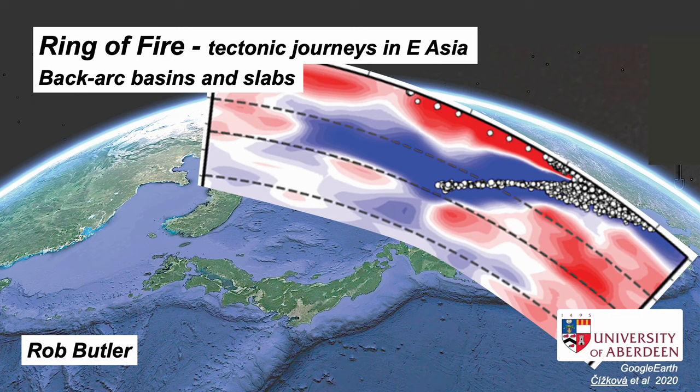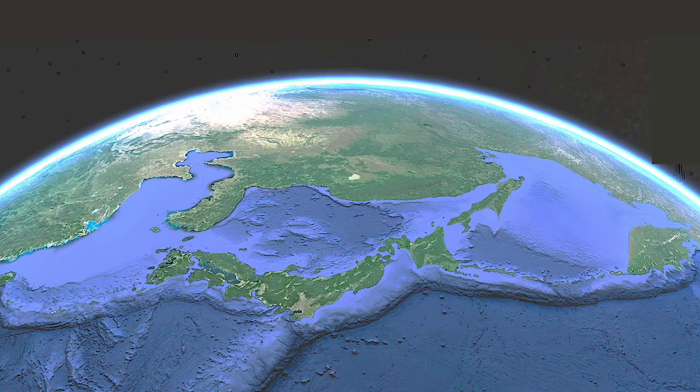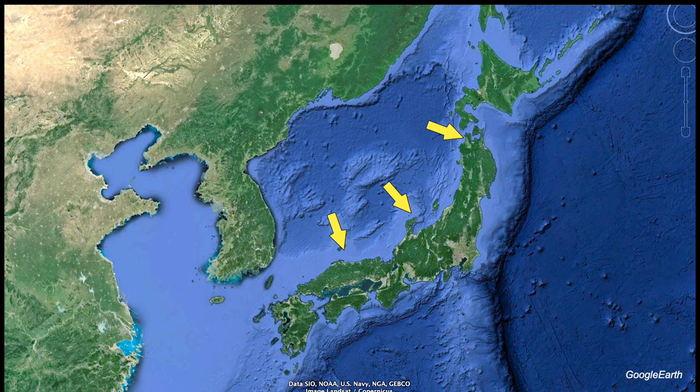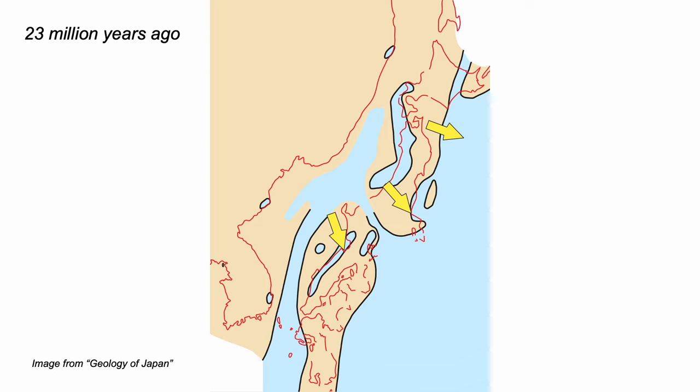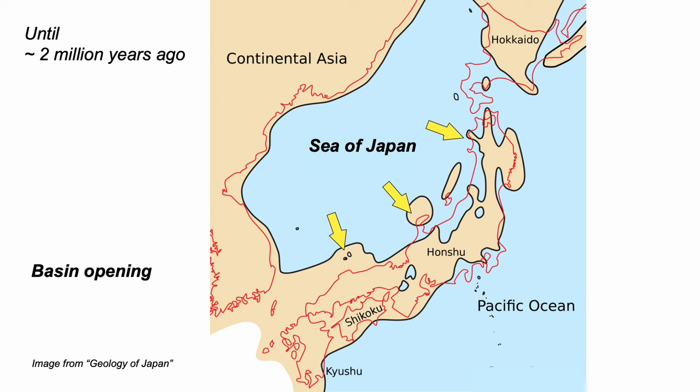This is a story of how the geology at the Earth's surface relates to processes happening much deeper in the Earth, in the mantle. And we can focus on the Sea of Japan. Geologically, it's a young ocean basin formed as Japan rifted away from the rest of Asia 23 million years ago. Back then, the rock units of Japan joined up with those on Asia, connecting the Korean Peninsula with the island of Sakhalin. But in the following 20 million years, the Sea of Japan opened, the crust rifted apart.